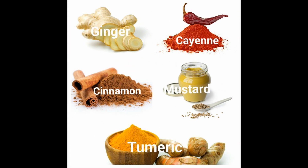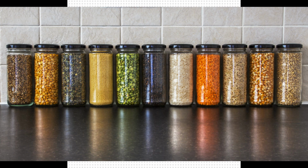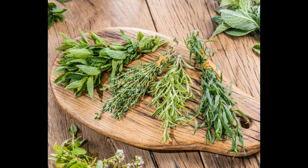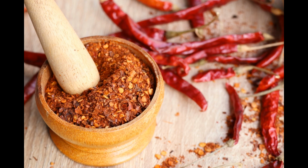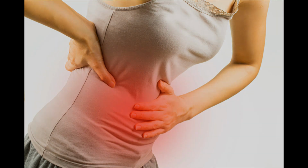Now, as far as herbs and spices are concerned, we'd like you to use as much natural spice and herbs as you'd like. Some of the top spices and herbs are going to be turmeric, which is great for inflammation, cayenne, which is great for improving metabolism and pain, oregano and thyme, which are great for immune system, and rosemary, which is great for your brain. Of course, if something bothers your stomach, just simply don't use it. Like some people's stomach might be irritated by cayenne pepper, black pepper, or ginger.